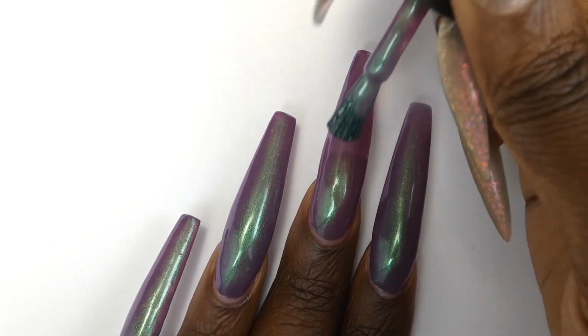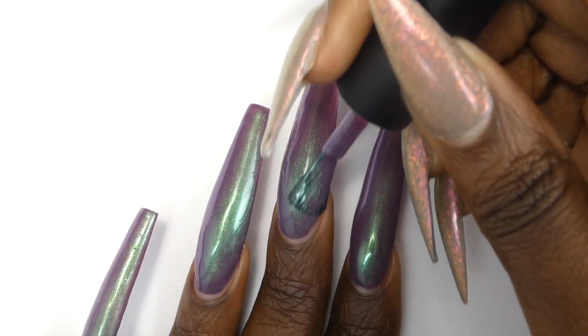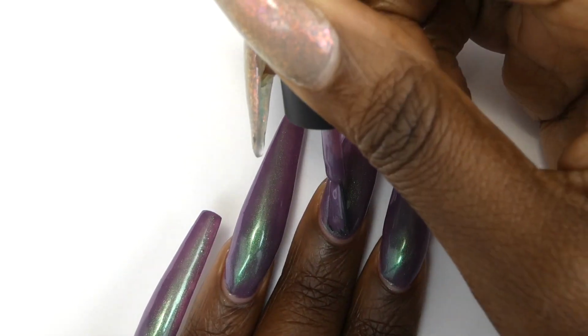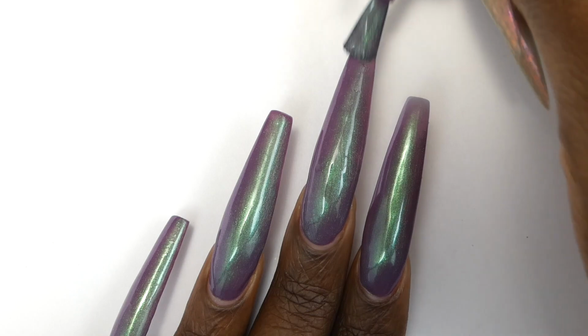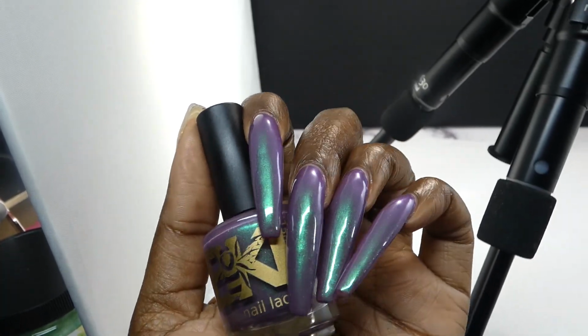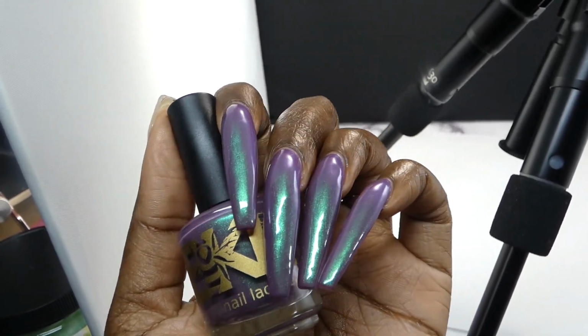On the nail, I was seeing just a hint of like a green to blue color shift. I'm not sure if that's just how the shimmer is playing with the base color, but my eye was picking up like a greenish bluish color shift. I think shorter nails will be good in 2 coats. Long nails will probably want to go in for that 3rd coat, but this is just such a beautiful polish. Like, it's totally worth the 3 coats in my opinion.